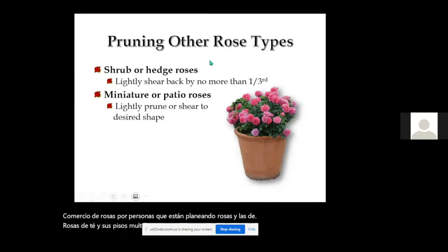But if you've got a shrub rose, or you're trying to grow a hedge, or if they're even called hedge roses, where you grow them together to form a hedge or a barrier, you just need to lightly shear them back by no more than 1/3 of their height. On David Austin roses, he recommends that you shear his roses back by 1/2 every year. I just pass that on in case you've got a David Austin rose growing in your landscape.